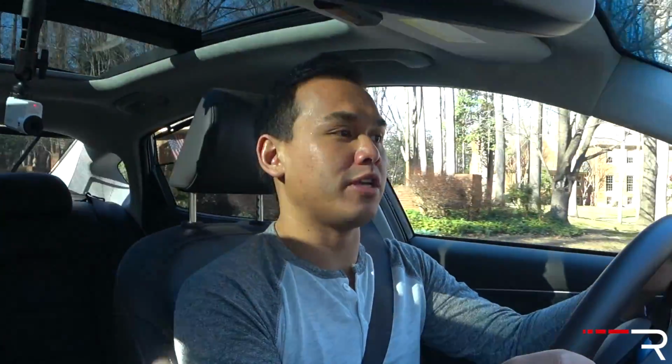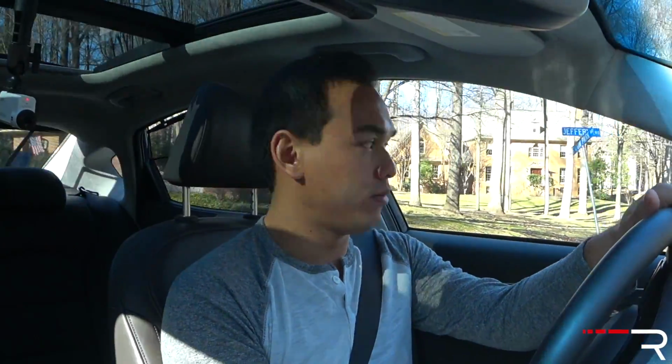However, that's not the mission of this vehicle. So, with the old Cadenza, I remembered it had a couple of things that I thought needed improvements. So let's take a look at this second generation model and see if Kia has addressed some of the issues that I found with the old model.